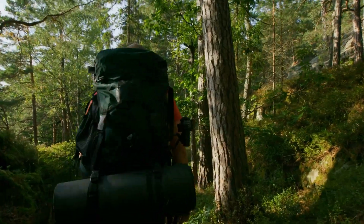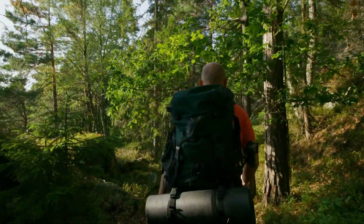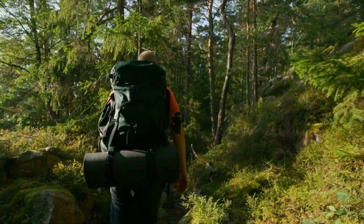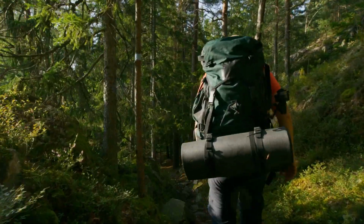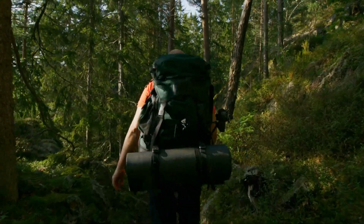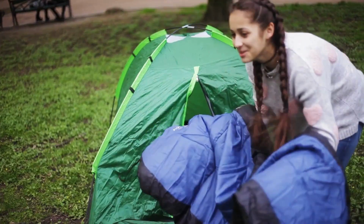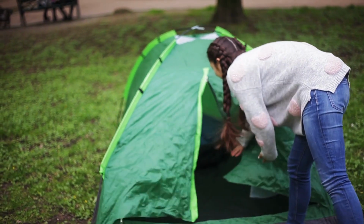You will be tempted to buy your backpack first, but hold off. Instead, get the rest of your gear first. Get yourself prepared, and that way you'll know how much stuff you're carrying and the size, and you'll know it'll fit your backpack.